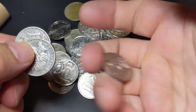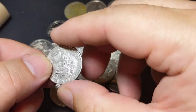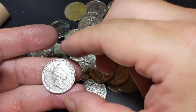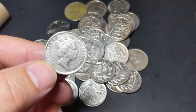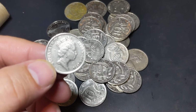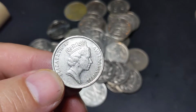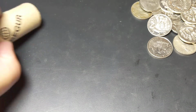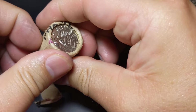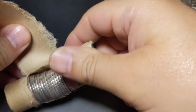Four more coins to go on this roll. We've got one more roll to go. We haven't really found anything too much. I think the 1991 is also a low mintage one, so like the 97, it's one of those worth keeping as well, depending on condition once again, but that one's a little bit poor on condition. But anyway, one roll. Let's see what we can find.